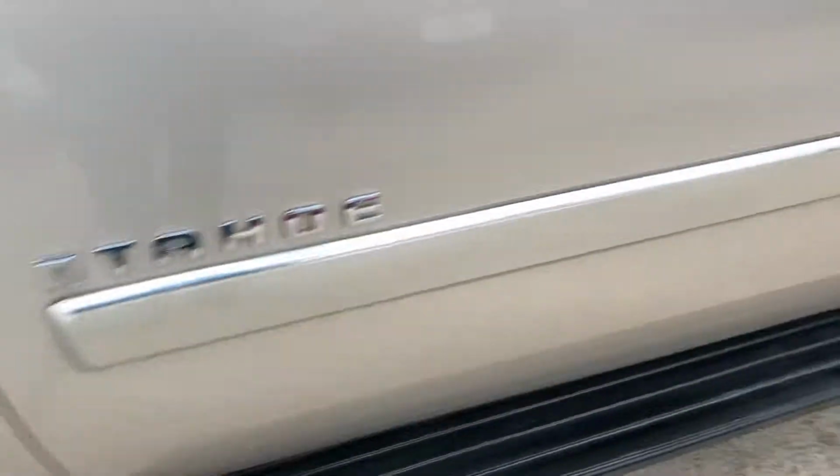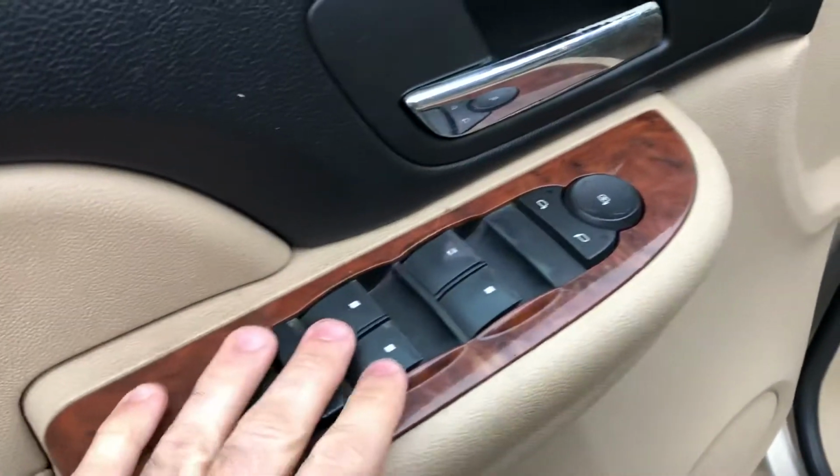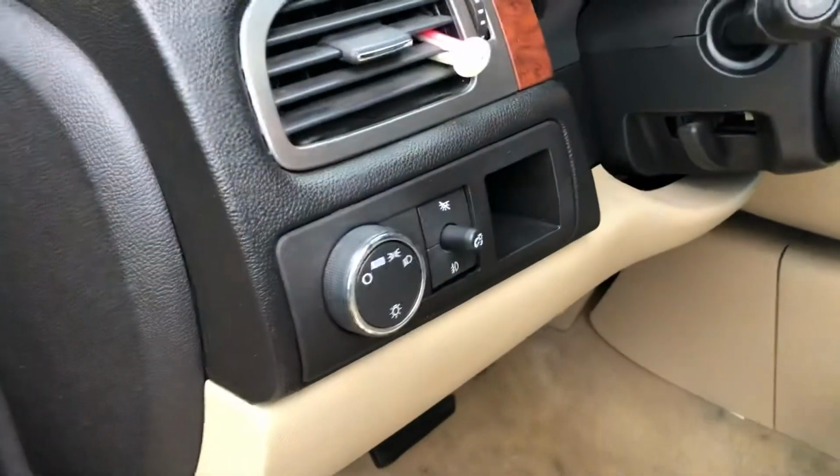Fixed running boards. It's got the little rain guards on it as well. Luggage rack. Inside we got power door locks, power windows, power mirrors, wood grain trimming. Got your automatic lights. Inside is leather.